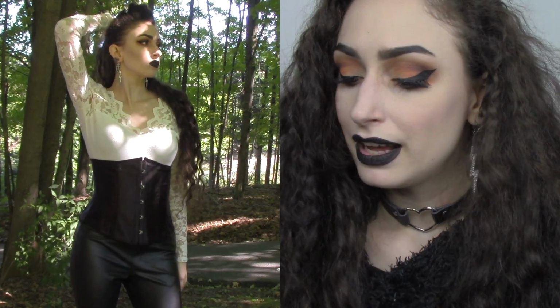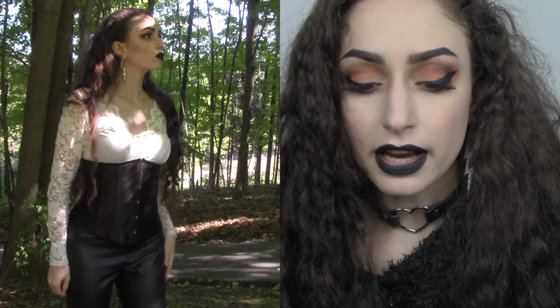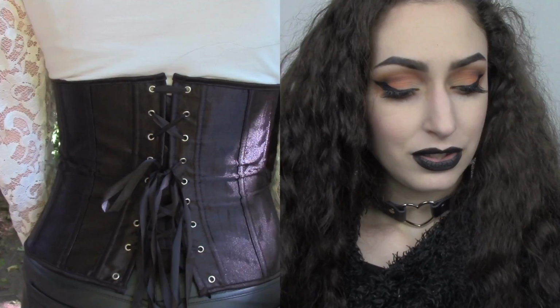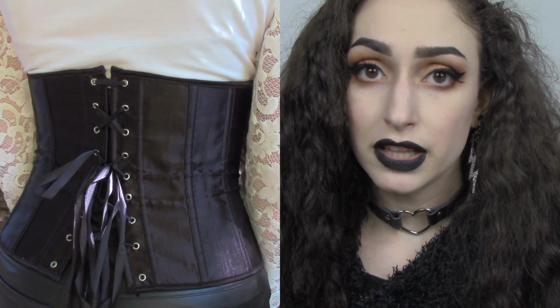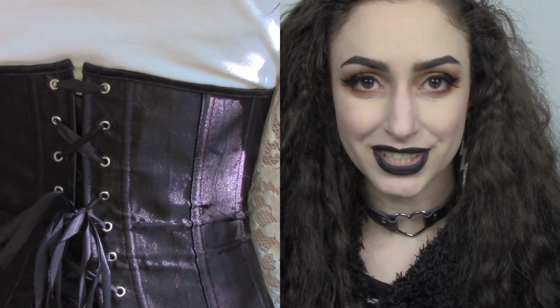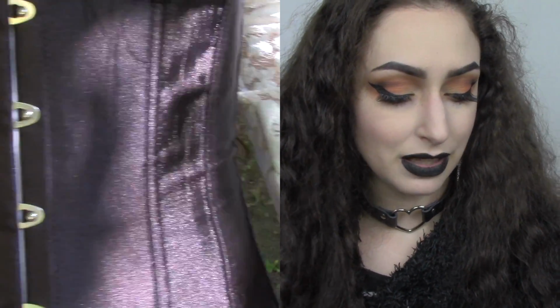Now this is the black one. It's the exact same as the red one. Hook and eye closure, tie up in the back, modesty panel. The only thing is that I bought this one first, and I've worn this so much. This is probably my most worn corset that I've ever bought. So, that being said, there are some little pieces of wear and tear on it that I felt I should mention, because I have had this probably the second longest out of all the corsets that I've shown you, so I've worn it the most, and as a result there are some things that have happened.